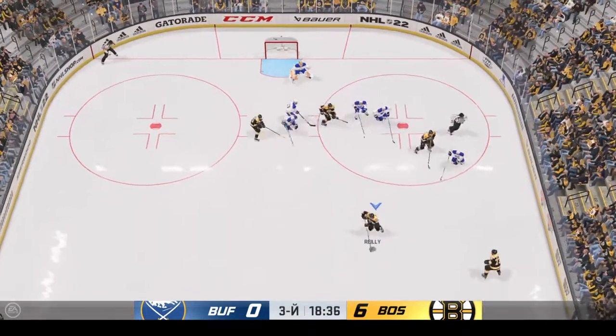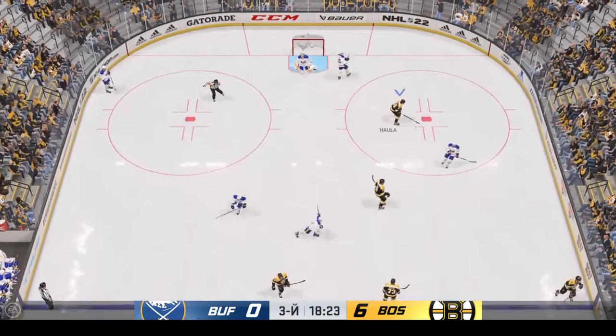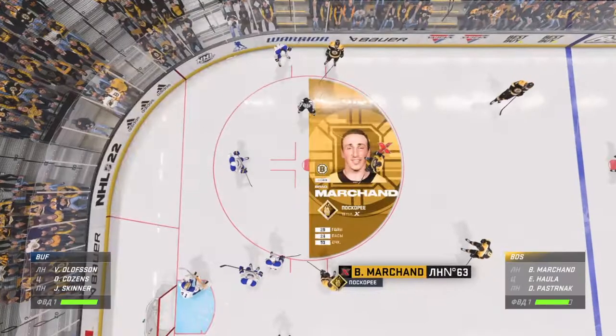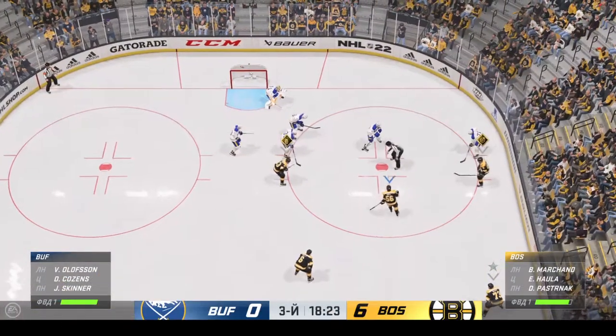The Bruins win it. Puck grabbed by Riley. Goalie with a stop. Anderson's on top of that for the whistle. Pretty quickly on top of it to kill the play. Marchand's been engaged in this matchup so far, guys. He used his zone ability tonight, and it's helped him produce.